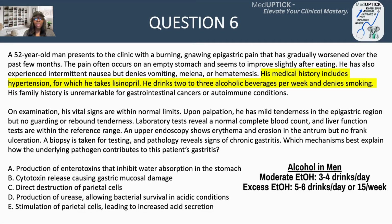Moderate alcohol intake, 3 to 4 alcoholic beverages in one day for men, is not a major risk factor for gastritis unless deemed excessive, which is classified as 5 or more alcoholic drinks in a day or 15 or more per week. Chronic alcohol abuse can lead to Mallory-Weiss tears, which are mucosal lacerations at the gastroesophageal junction, or acute erosive gastritis, but this patient's consumption is mild.